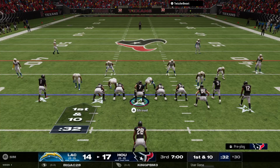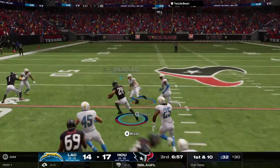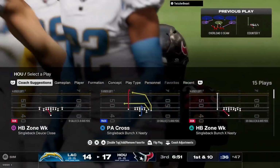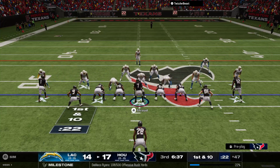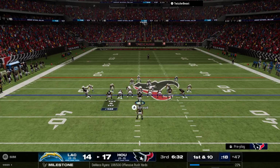Here we go. Mixon on the counter. And he has it up towards midfield before he's taken down at the 47. That play good for 17 and a first down. Don't think for a second this is time you step off the gas. You can feel this defense, right? They're on their heels. And now's the best chance to go push the envelope and get aggressive.